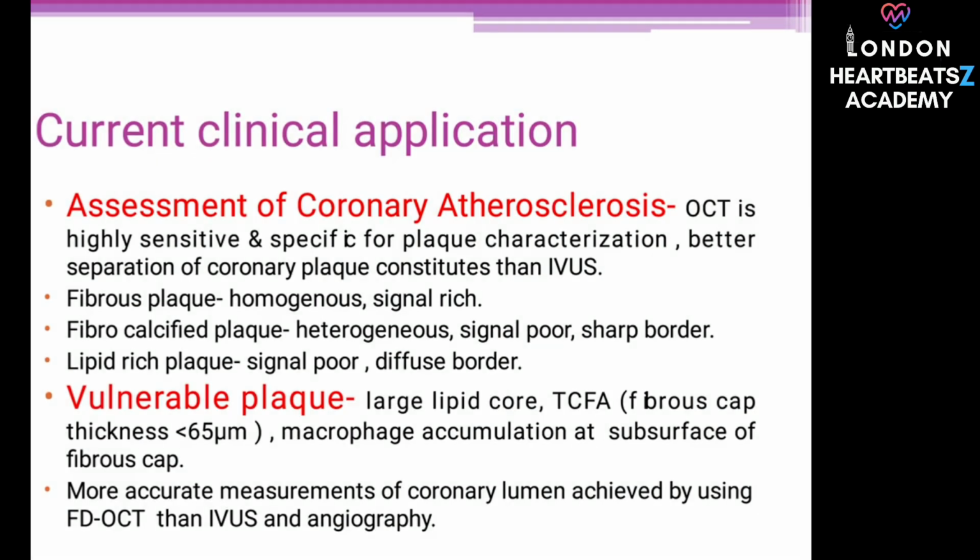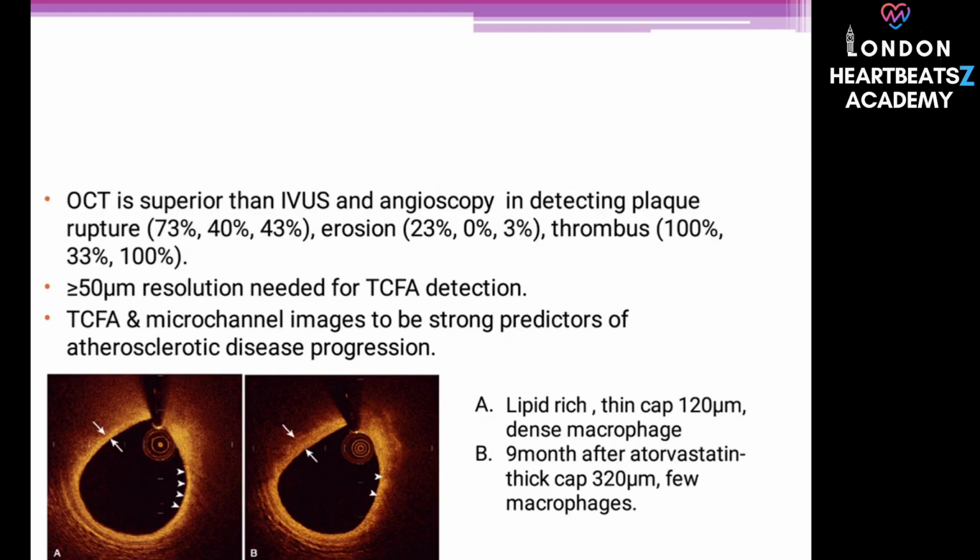The review mentions that OCT has a high sensitivity and specificity for characterizing plaque, even better than IVUS. What do the different types of plaque typically look like when viewed with OCT? OCT provides a very detailed visual profile. Fibrous plaque, collagen, smooth muscle cells, typically appears homogeneous and signal-rich, uniform, and bright. Fibrous is uniform, bright. Fibrocalcified plaque, fibrous tissue plus calcium, has a more heterogeneous look.